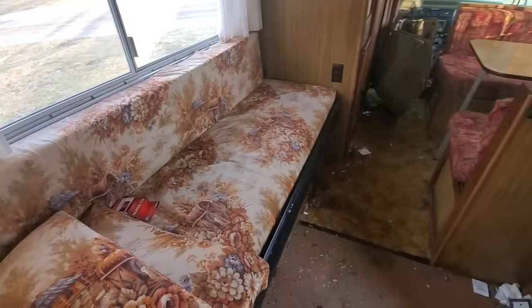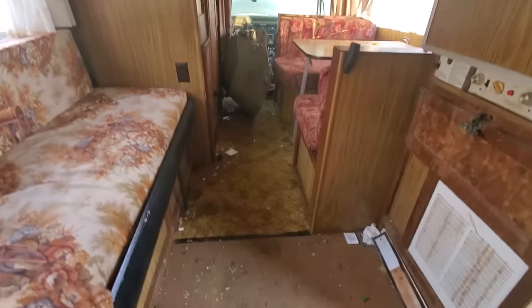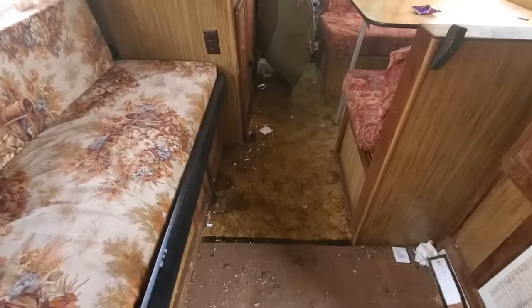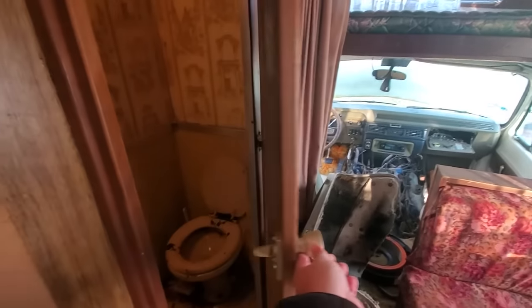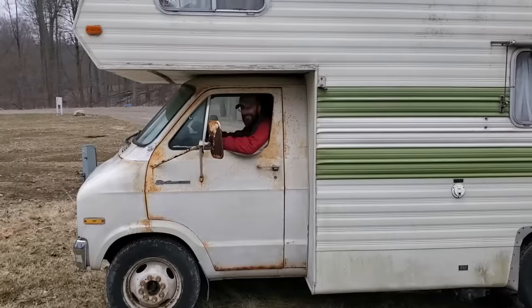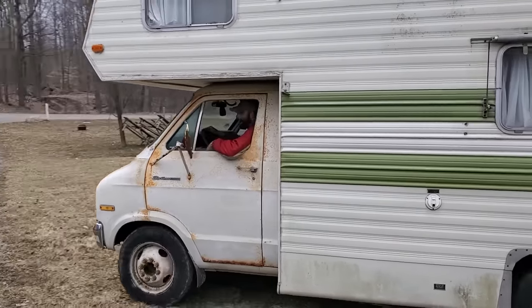We knew anything upholstered or carpeted had to go just because of the terrible smell and the amount of poop that was in here. But starting out, we were actually hopeful we'd be able to keep a lot of this, but well, you'll see what happens. It's the bathroom. Oh, gosh. Where some people might have run away, we laid down some cold hard cash and drove it home.